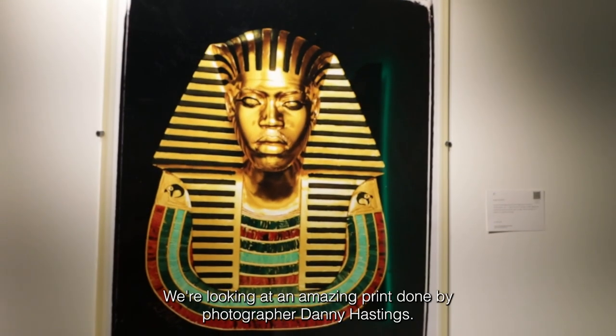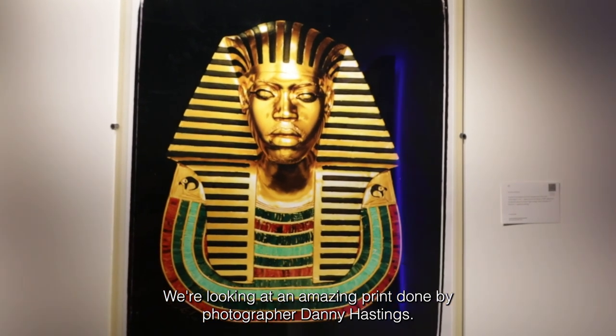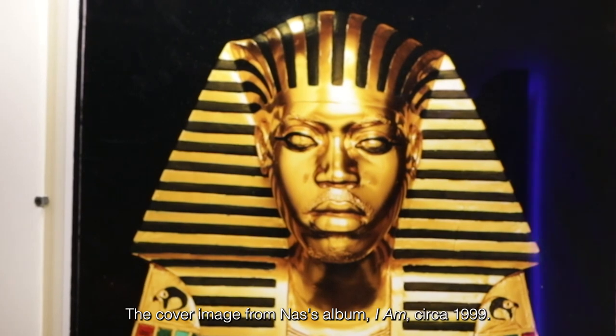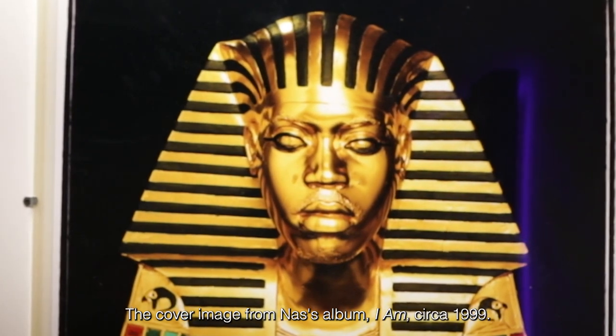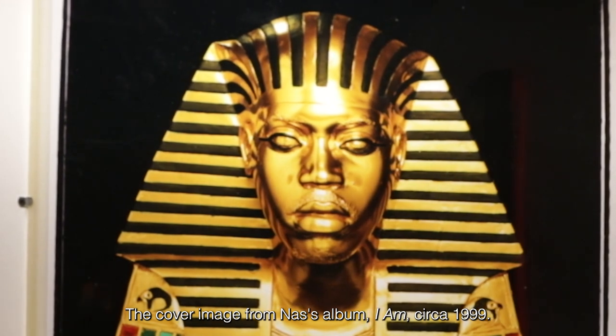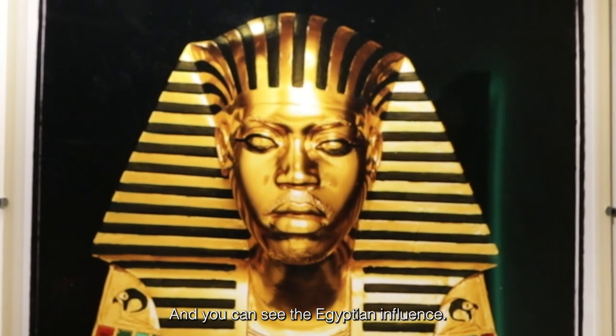We're looking at an amazing print done by photographer Danny Hastings. The cover image from Nas's album, I Am, circa 99. And you can see the Egyptian influence.